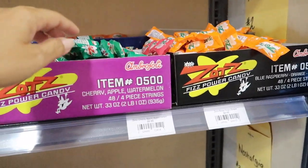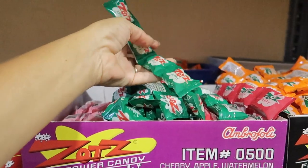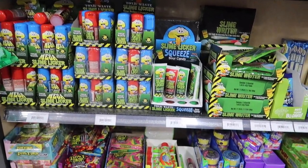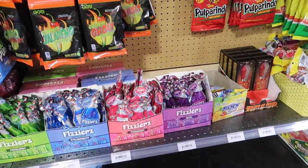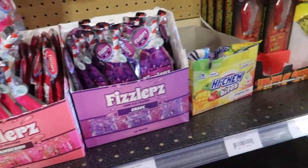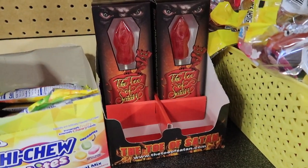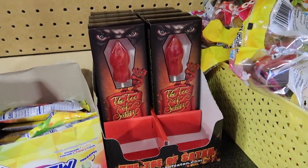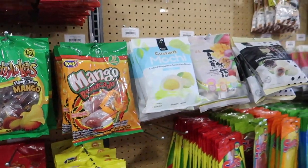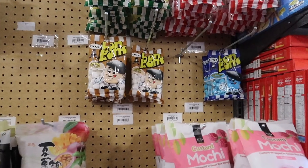Oh, I used to love these. I used to get this from the ice cream man. So much to show, guys. So much to show. The toe. Oh, okay. Mochi. Bonbons.